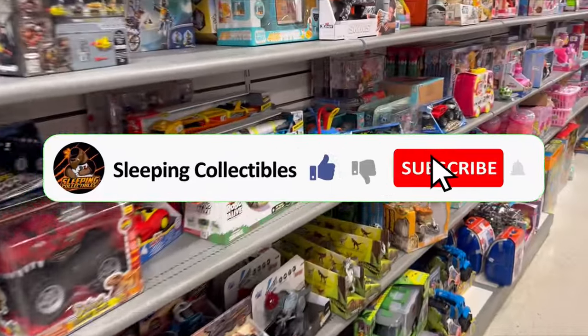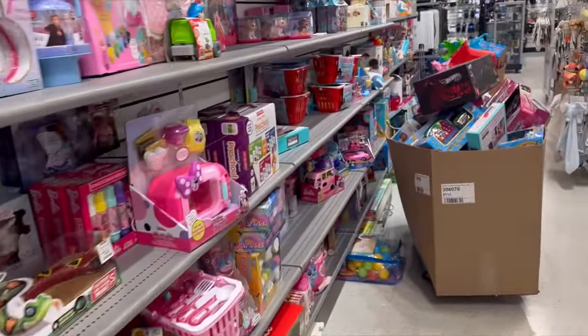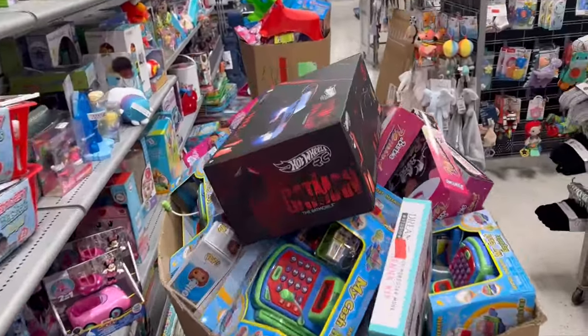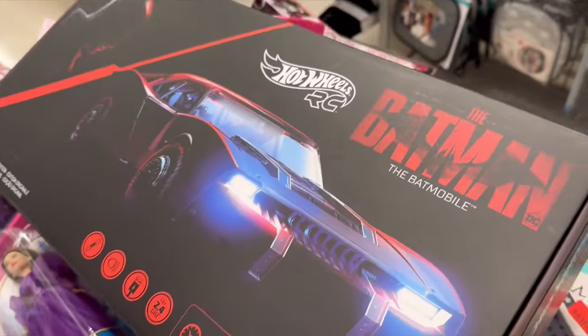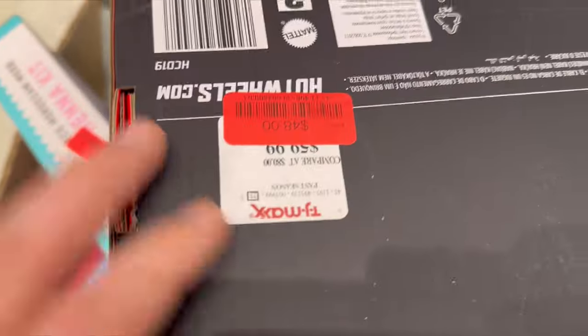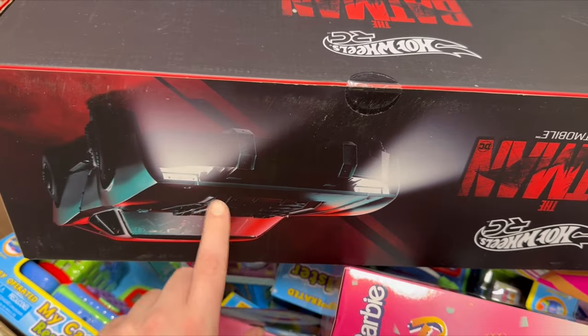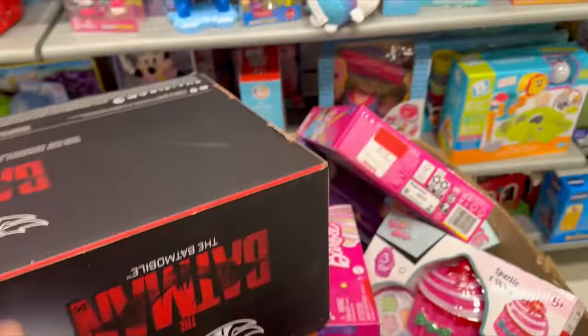We're here in the toy section of TJ Maxx looking around, and we actually found a couple things that I thought were pretty interesting. Number one being this Hot Wheels The Batman Batmobile RC car. What a killer vehicle, and it's on clearance for $48. I checked eBay. These usually go for about 100, so this is actually a pretty good deal. I think I might buy it for the collection. I love the headlights. I love the way it looks. This might be coming home with me.